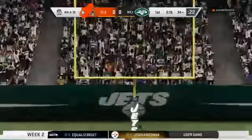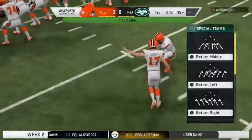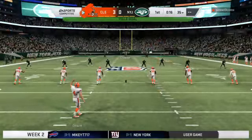And this will split the uprights. It's right down the middle. And the Browns are out to a 3-0 lead.